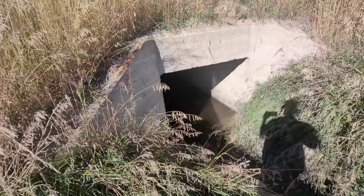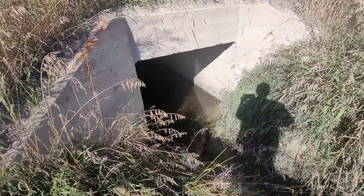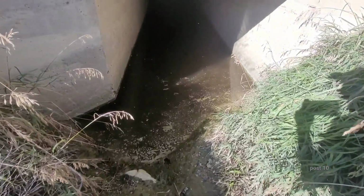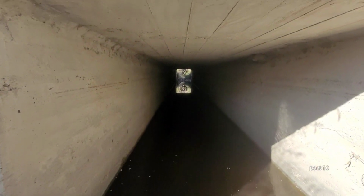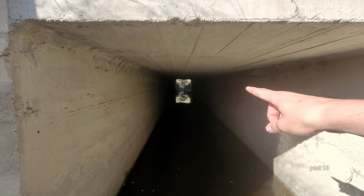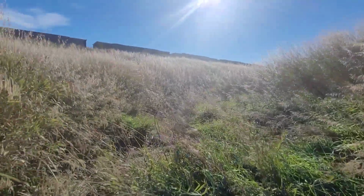There is some water in here. I just saw some creature jump. Oh, there's frogs in this culvert. Lots of frogs hopping and deer tracks. It looks like deer sometimes use this to get under here. So this is a culvert just used by this farm. And there's another culvert there going underneath the highway.